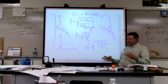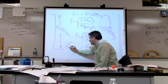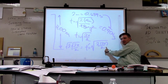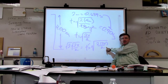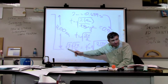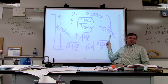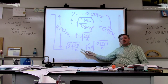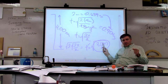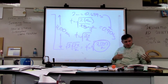Now, here's where the magic happens. Can I write this as the square root of 2 times the square root of 2x over a? Is this the same as this? Yep. It's the exact same. But why would you want to do that? Because somebody take the square root of 2 and multiply that by 0.639. You get 0.9034. It's the same thing. Wowzers. So why do that? Because it's underneath the radical, when you double anything that's underneath the radical, assuming it's on top, you're going to increase everything by the square root of 2. So it just saves you going through and redoing all the calculations.